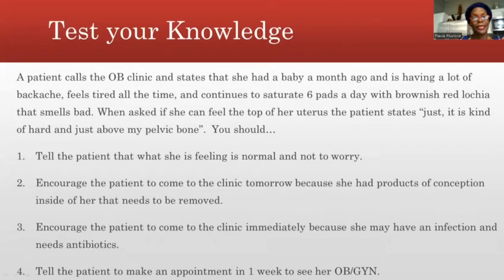All right, let's see what you guys put. All right, so if your answer was number 2, you got it right. Encourage the patient to come to the clinic tomorrow, because she has products of conception inside of her, and they need to be removed. So I would say, actually, Mama, you need to go to the doctor now, and if your practitioner is not open right now, you need to go to the emergency room. That's what I would encourage. Now, some patients will tell you, well, I have the baby, my family, I can't. Well, first thing tomorrow morning, you need to go to your practitioner, okay? Because this is important. We don't want her bleeding.